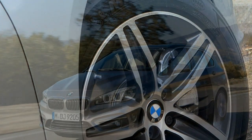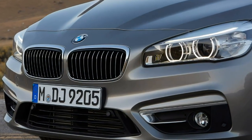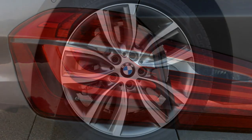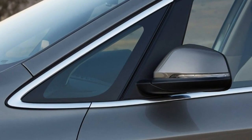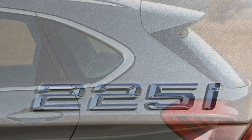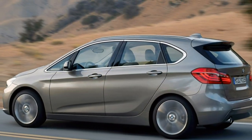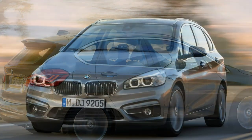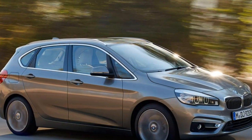The 2 Series Active Tourer scored 5 stars in Euro NCAP's crash testing program. It's got lots of safety kit fitted as standard, including 2 rear ISOFIX mounting points and one in the front passenger seat. And if the worst should happen and you have an accident, BMW Emergency Call will automatically contact you and inform the local emergency services if any of the car's airbags are deployed. A raft of ConnectedDrive options further increase the 2 Series Active Tourer's safety, with adaptive LED headlights, a head-up display and an active cruise control that can brake if it detects you are closing in on the car in front, all available.